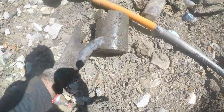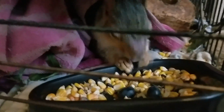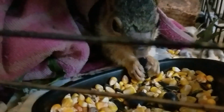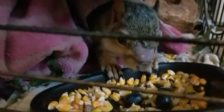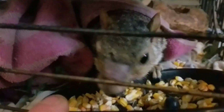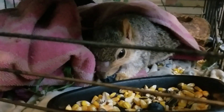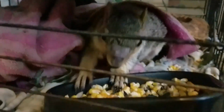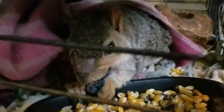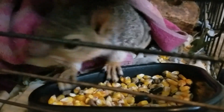Well, I'm back from the dump and working on a video. My mom went to the store, and look, Squirrel Man got blueberries. I put him in his cage. See, he'll even attack to keep them. It's his favorite. Look at him. He's trying to attack me through the bars to keep these. He's greedy with them. He loves them. He'll eat them all.